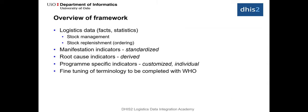So the overview of the framework, as I mentioned, we distinguish between logistics data and indicators. So logistics data can further be differentiated into stock management and stock replenishment. So those are just numbers, statistics and facts. And then for the indicators, I realized that in DHIS2 indicator has a particular meaning.